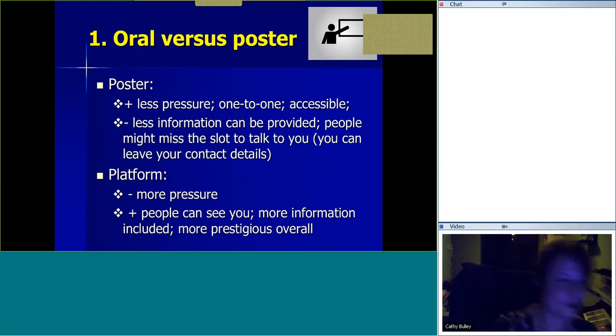So first of all, looking at oral versus poster. We talked about this a little bit in the spring presentation on abstract writing, because that's the point where you get to tick a box that says I prefer oral or I prefer poster. You don't always get that choice, but it's quite nice sometimes to look back and think, what are the relative advantages and disadvantages, and how can I manage the things that make me more nervous, perhaps?